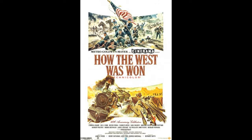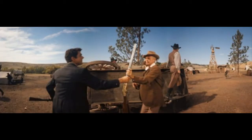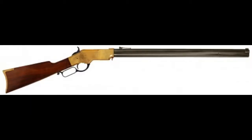And in this movie, Richard Widmark is one of a cast of dozens of famous stars who were in this movie. And in this movie, there's a scene where he's fighting off the Indians and he's using a Henry repeating rifle.